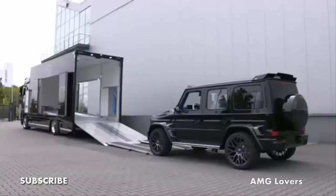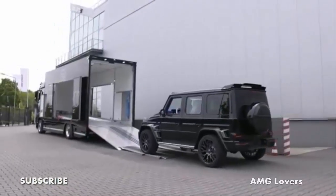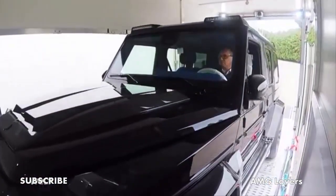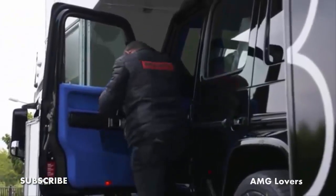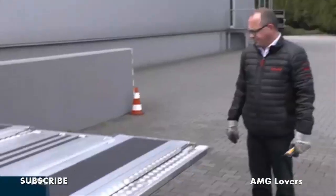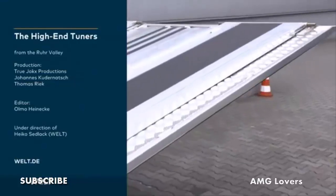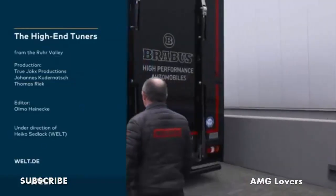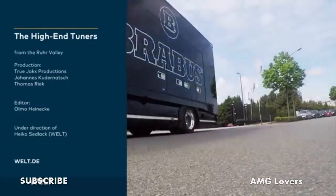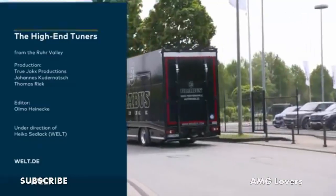The luxury car is, however, not driven to its owner. To make sure that it reaches its final destination undamaged, it's loaded onto a transporter belonging to the company. The truck has space for 2 vehicles. Once the SUV is secured, the journey can begin by land to the nearest port or to an airport, and from there to anywhere in the world.